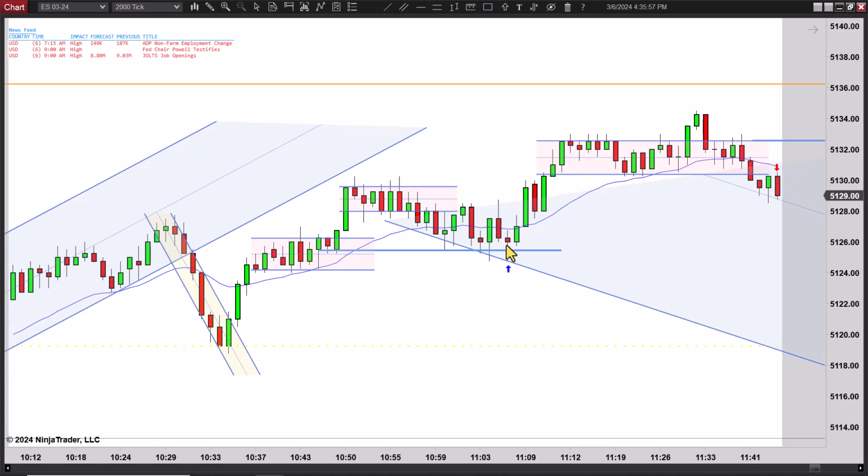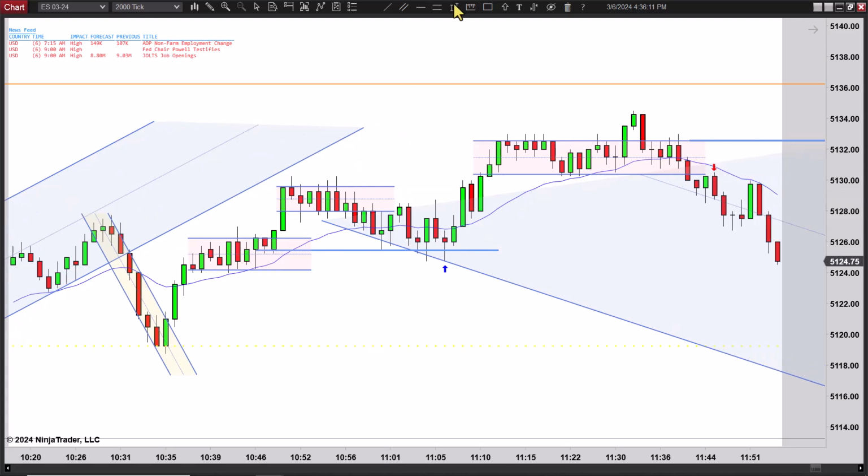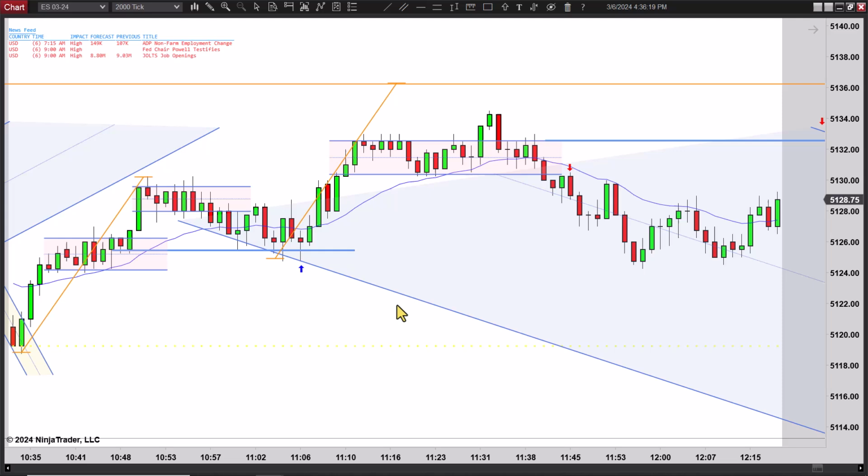But then all of a sudden it tested again. It's not a perfect signal bar, but I think that closes in the upper 130. If it doesn't, it's real close. I like the trade regardless. If it breaks above it, you'll probably get a scalp, and maybe it'll take off and give you a measured leg like so. And you see that gives us the same target up there where the other measure was.